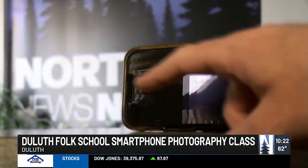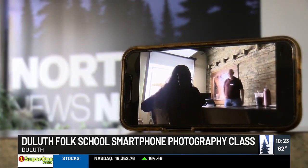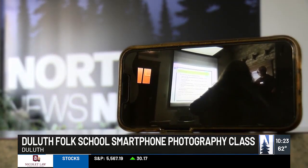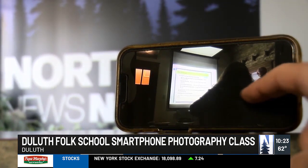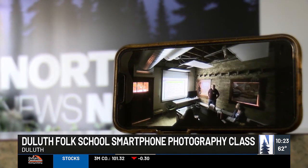Now, Bergman says one quick way to make your smartphone photos look better is to turn on the grid feature in the camera, which can help with composition. He also suggests not turning your filters on before taking pictures, urging people to wait to do that until after the shot is taken.